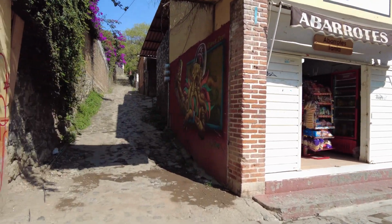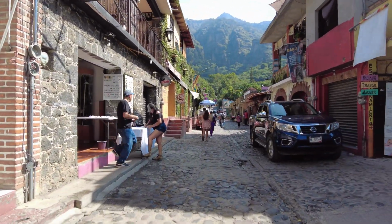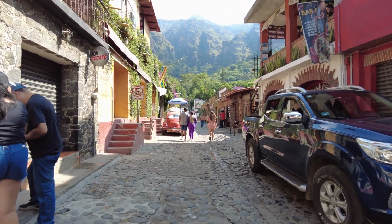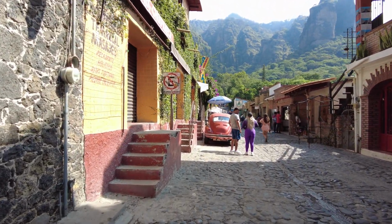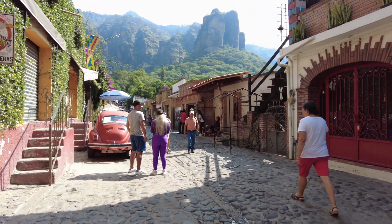Look, a very steep road over there. I've noticed when editing the videos that I said "yeah, la la la" a lot. I'm going to try not to say it so much.